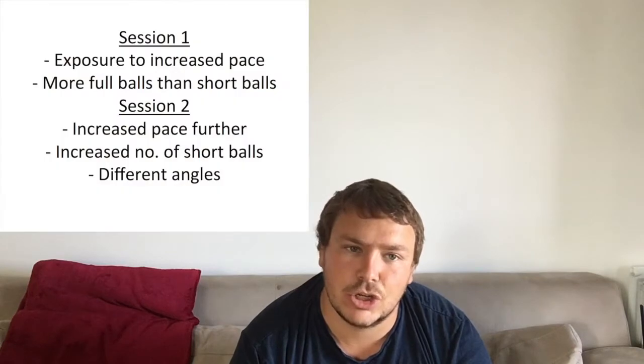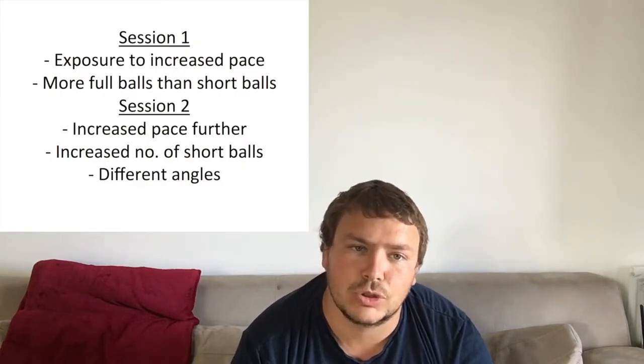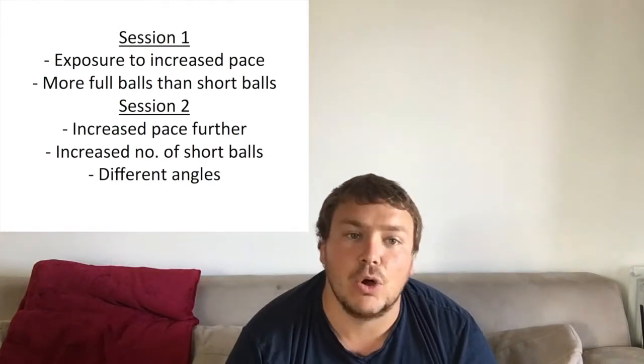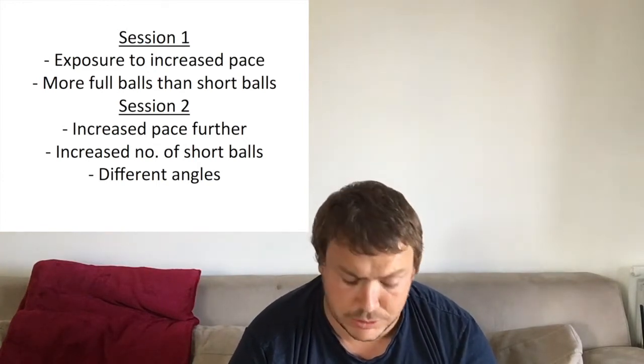Going into session two, I increase the pace again. And what I start to do is I also look at bowling more short balls to expose the ball coming through like throat height and higher. And I also have a go at going around and over the wicket to expose different angles.